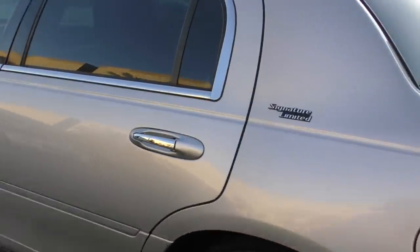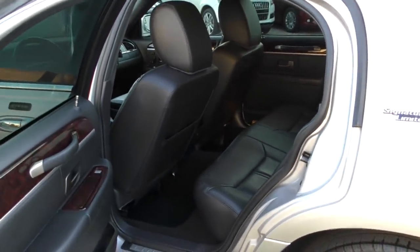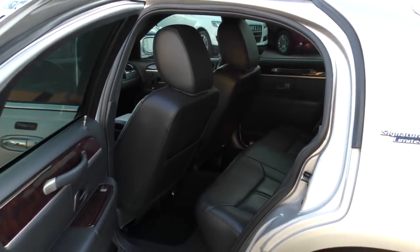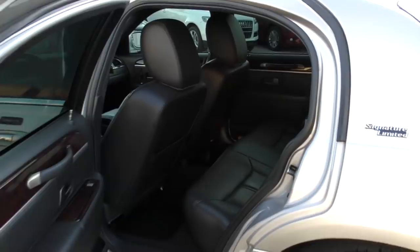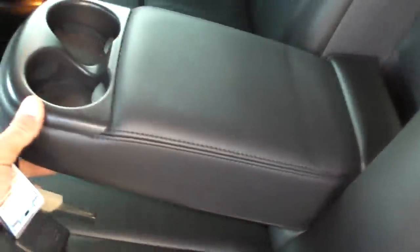Anyway, let's have a look in the back. Okay, nice colors on this town car. So many of these things became frilly, with all the chromey, goldy trim and stuff. This is just nice silver over black, and black leather looks terrific inside a town car. Beautiful, soft, proper leather, very nice. Lovely, comfy seats. You've got a nice little center compartment here with cup holders, all very lovely.